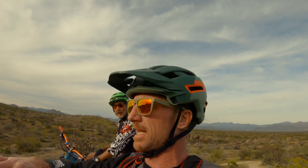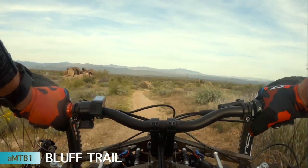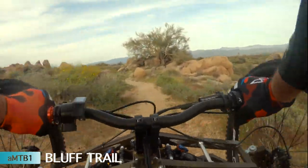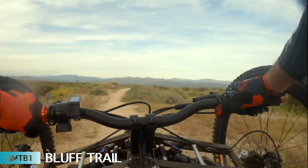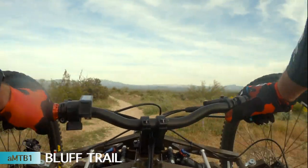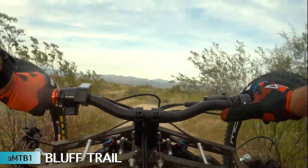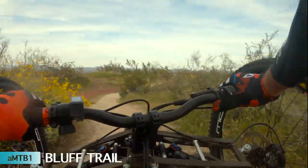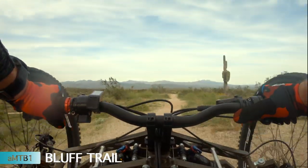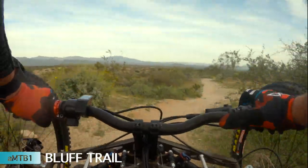All right, we made it to the top. There's a nice little lookout spot, and we are gonna bomb down Bluff Trail right now. Oh, this is insane. So beautiful. Yee! Guys, amazing. This is Green Valley off to the left. It's beautiful. Okay, I gotta pay attention.